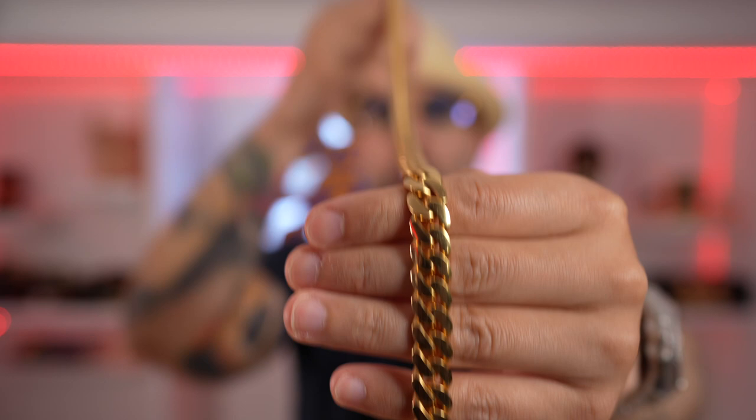So my latest purchase that you guys have seen already was my 14 karat gold, 11 millimeter, about 197 gram, 22 inch Miami Cuban link from DJI. Now this was the latest upgrade that I did for the chain because I had a 24 inch 9 millimeter forever and a day, and I still think it's a solid wear.